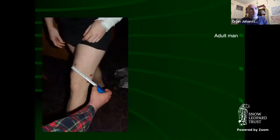So here it bit the sheep over the back and basically broke the back. This one has been bitten in the hind leg and probably killed up here after that. So yeah, they're adults, so it's easier to see. It must be a fairly big animal.